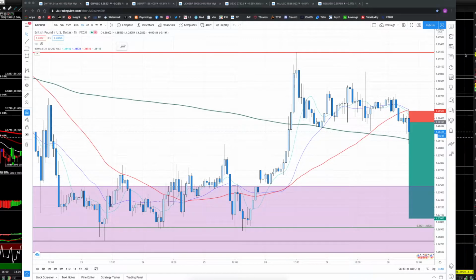We are currently looking at and being short on the pound dollar. We've had a really nice push up to the 76.4. This is our 764 strategy currently in play, which we can teach you if it's something that you're interested in learning. So we had zero drawdown on that initial move, and then we've consolidated for the last day or so.